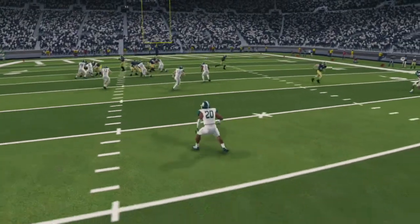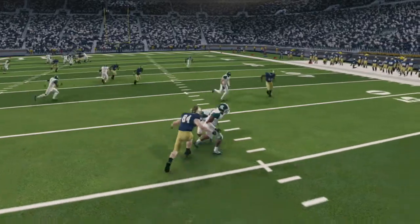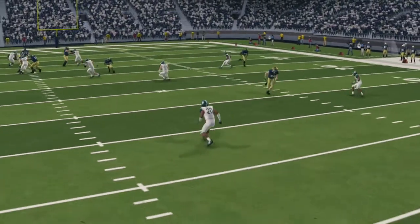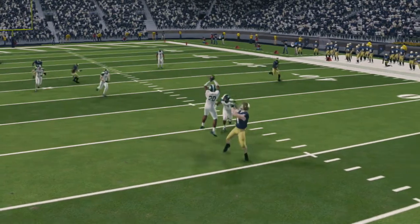Here we are, start of the third quarter. Notre Dame on offense as they're going deep to Dakota, and Derek Cunningham comes down with the interception, proving that he's more than just an in-the-box safety. He could play center field too, as he goes and attacks the ball for the easy interception.